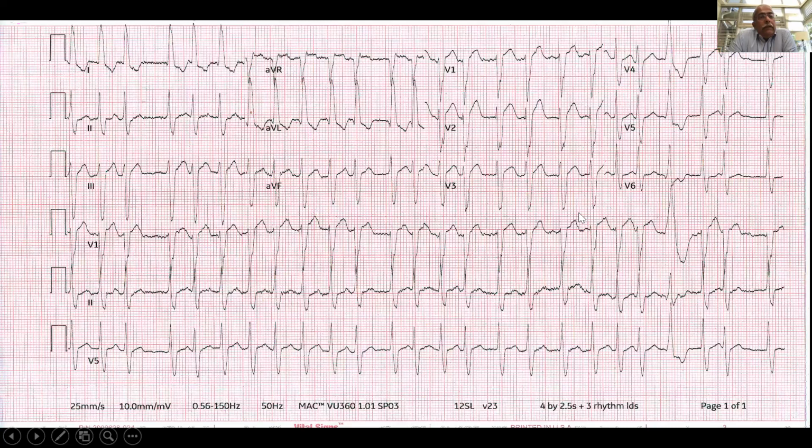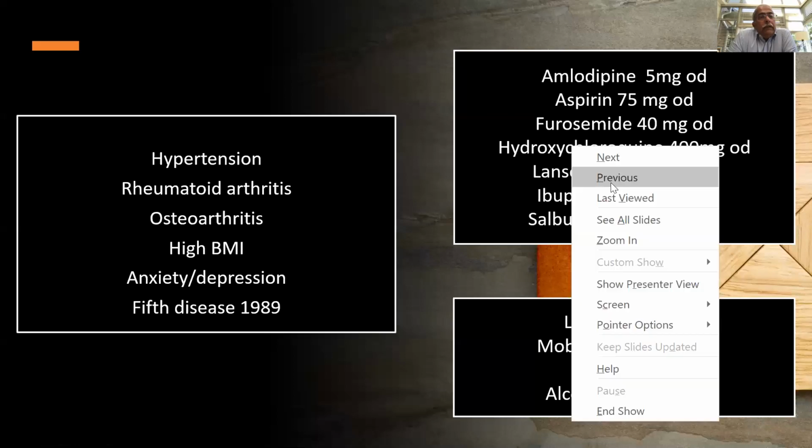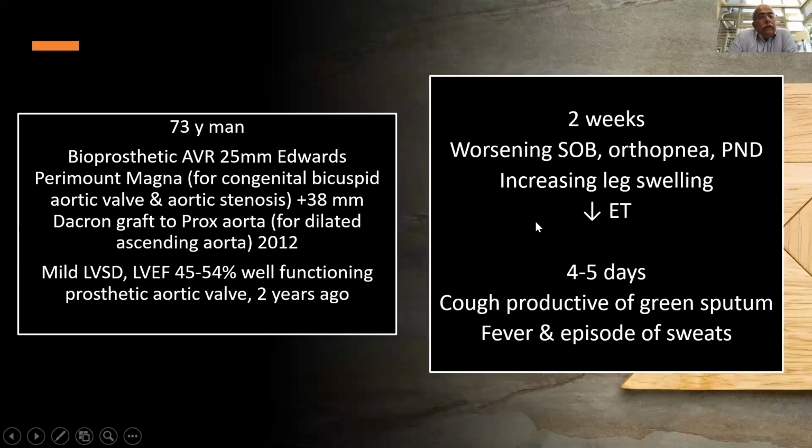If you can go back one step, Hind, just go back one slide. Okay, I'm just going to stop you there and ask for some input regarding the clinical presentation. Perhaps one of the panel members can comment on what their thoughts are at this stage before we go on to look at the ECG.